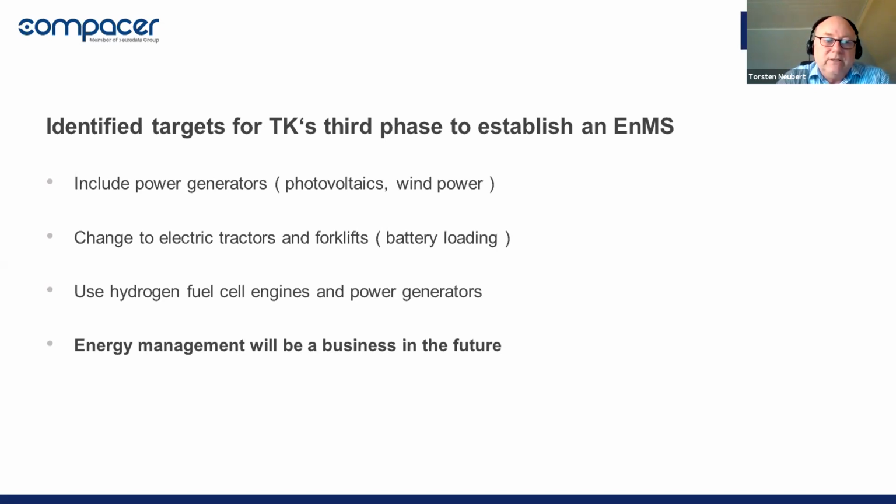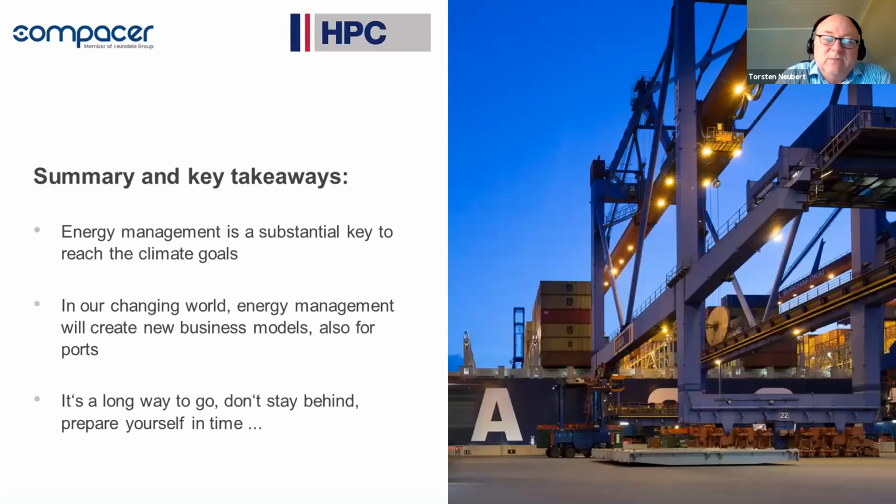Summary and key takeaways. Energy management is a substantial key to reach the climate goals for the ports. In our changing world, energy management will create new business models also for ports. Think about that for the future. It's a long way to go. It's not a short-term project. You have to start energy management. You have to develop these methodologies and these control systems.